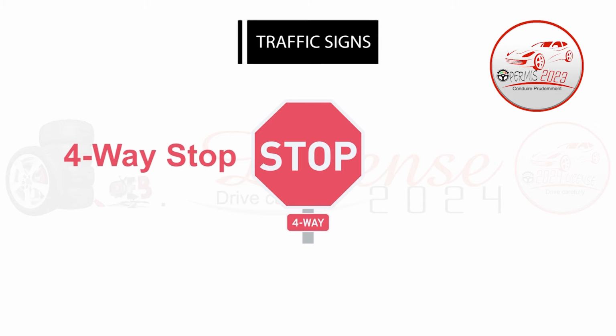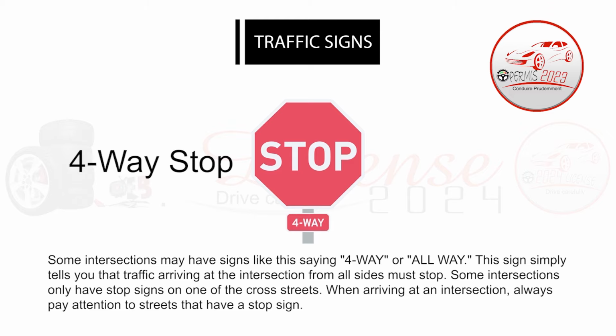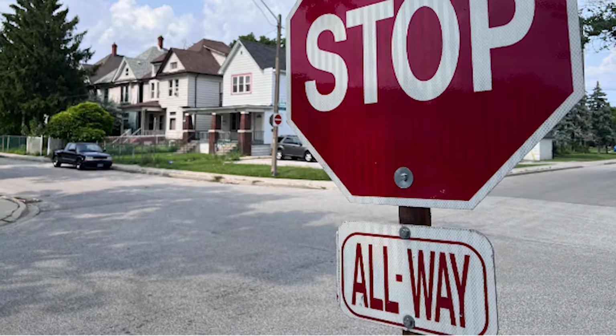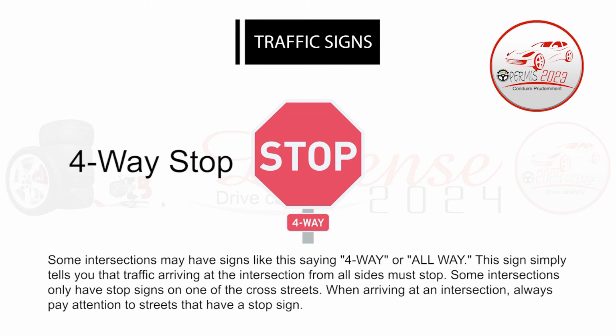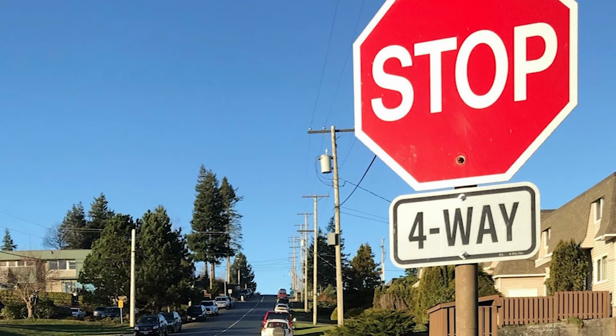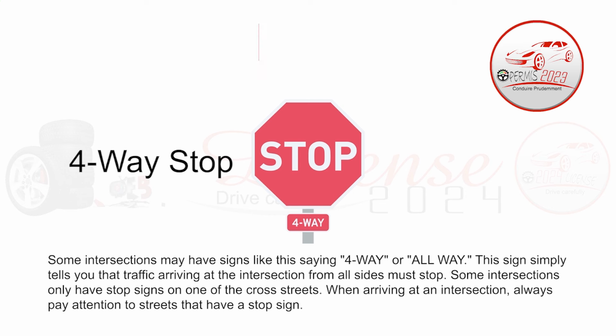Four-way stop. Some intersections may have signs like this saying "four-way" or "all-way." This sign simply tells you that traffic arriving at the intersection from all sides must stop. Some intersections only have stop signs on one of the cross streets. When arriving at an intersection, always pay attention to streets that have a stop sign.